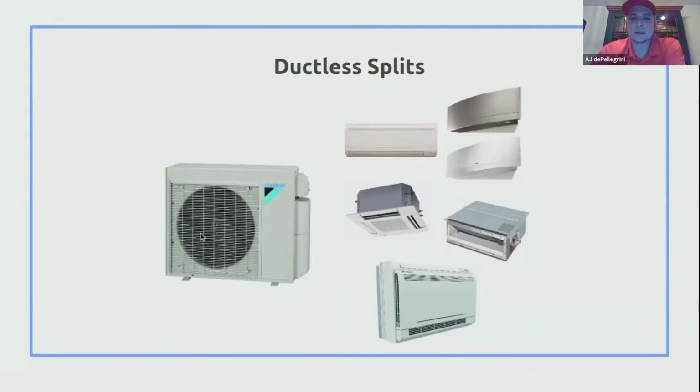Can you see my mouse? Yep. Mm-hmm. Okay.